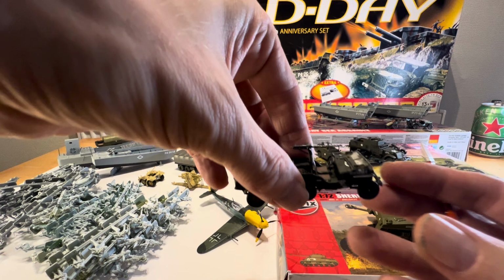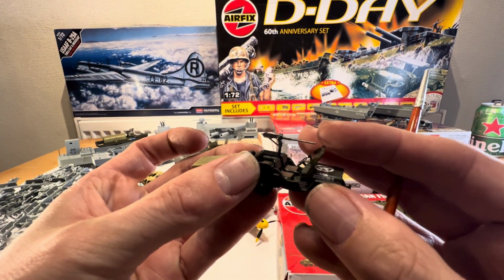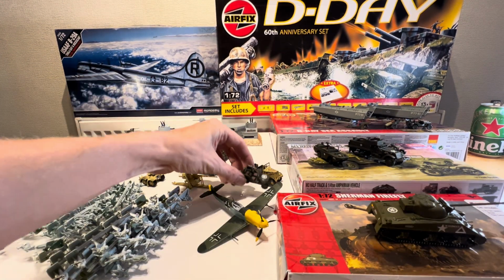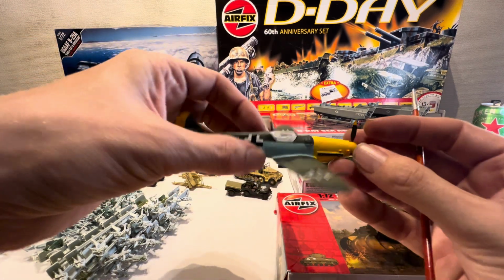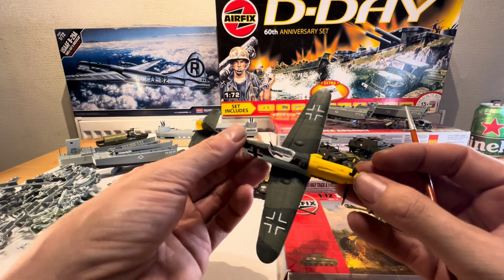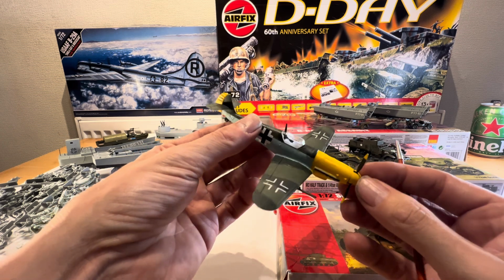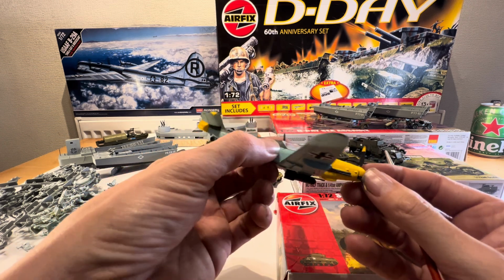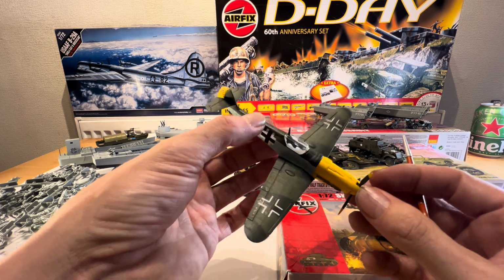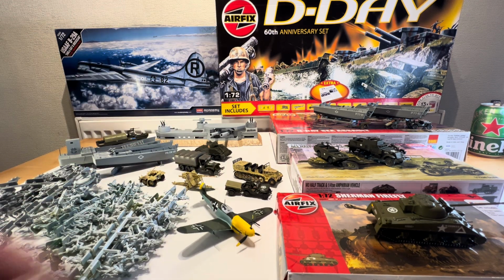We have a Willys Jeep with trailer and heavy weapon support with a movable up and down windshield and a US flag in the front. We have this BF 109, which shouldn't have a yellow nose. Again, I'm just playing around with colours and learning basic techniques at the end of the day. This was a rather nasty snap and fit kit. We've got some really bad clouding on the cockpit cover here, which is fair enough. I mean, it wasn't a great kit to build on. It just got built as I could.